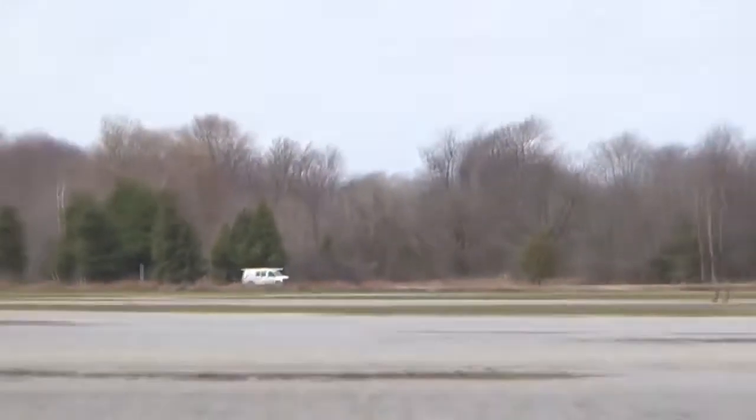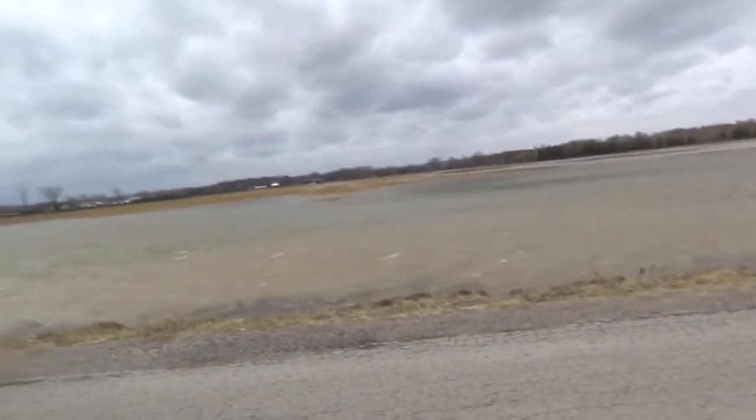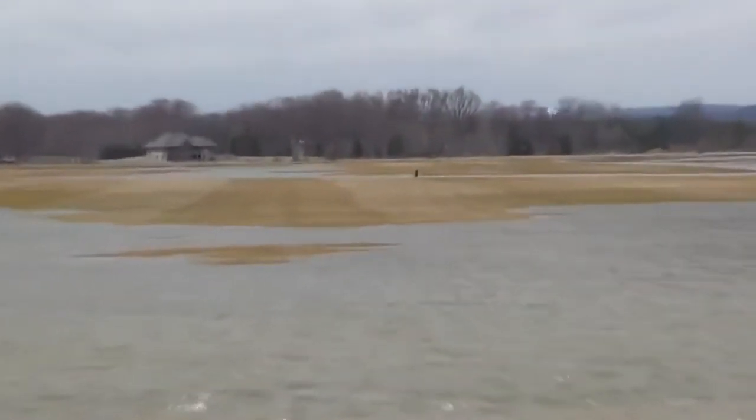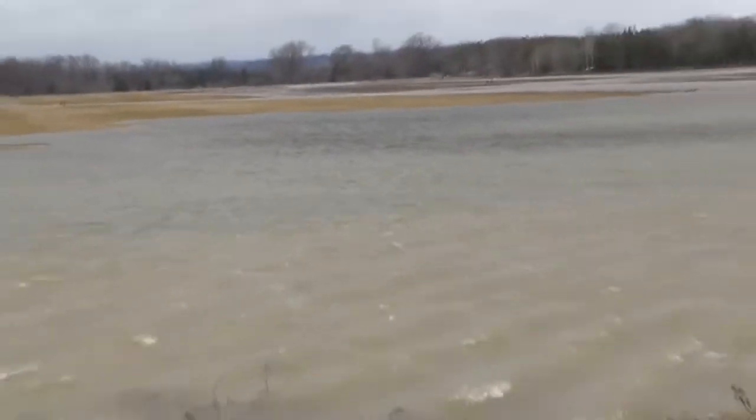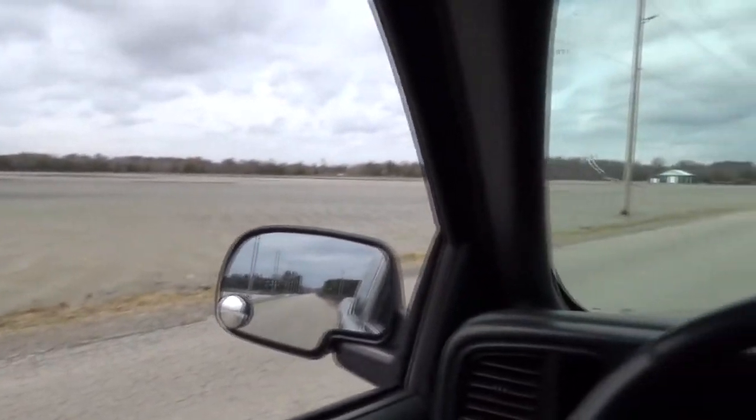That actually might be a road back there, I don't know. Holy, white caps! There you can see some of the sod field there. Sod for your front lawn, right? Oh man, this is nasty. Well, she's definitely gonna be watered. Holy.